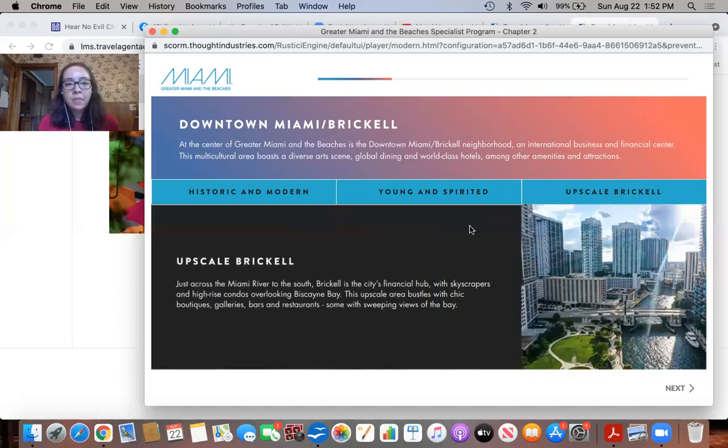Upscale Brickell. Just across the Miami River to the south, Brickell is the city's financial hub with skyscrapers and high-rise condos overlooking Biscayne Bay. This upscale area bustles with chic boutiques, galleries, bars, and restaurants, some with sweeping views of the bay. So historic and modern, young and spirited, and then you have the financial district as well.